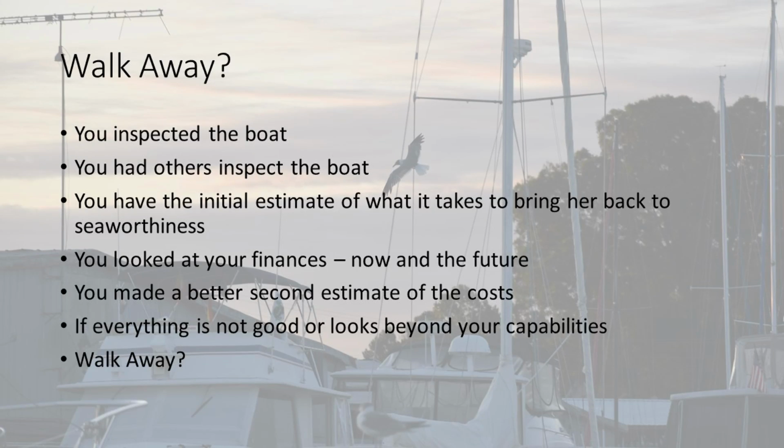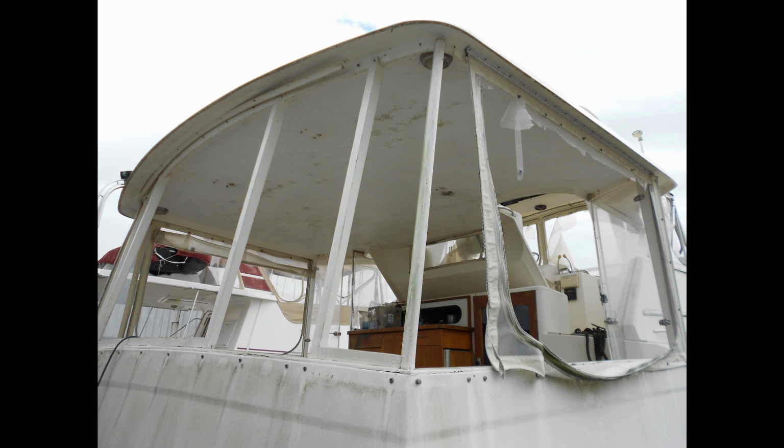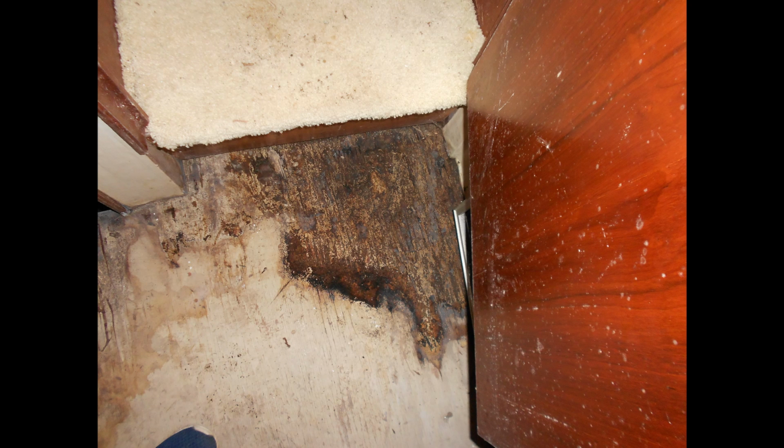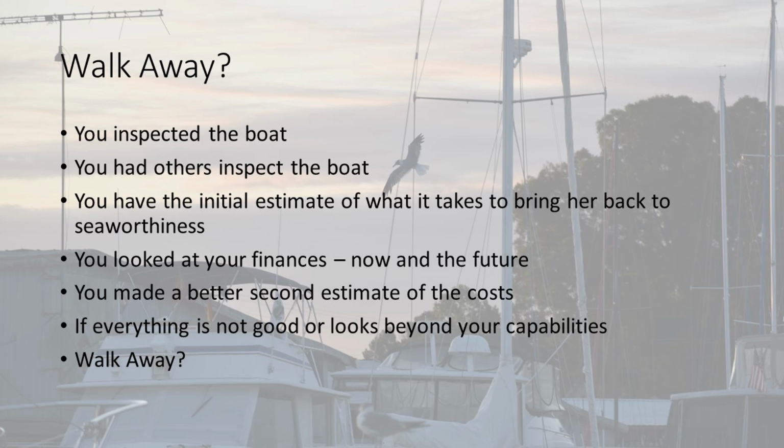Toughest thing in the world is to walk away from your dream boat. I have done it several times. I've looked at boats, I've made the estimate, I've cost out everything that would take, and the initial asking price is what a boat in good condition would be. You offer something less, they refuse it and say, this is what it's going to cost. You look and you have to make the decision. It's my dream boat, but it costs too much to fix. Do you walk away? I have, and it's possible you will too.